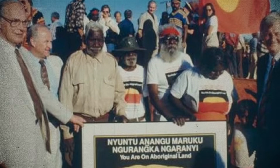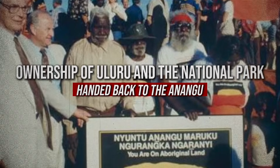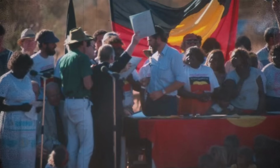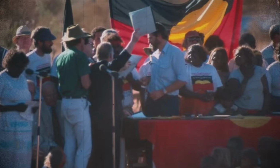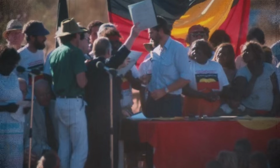In 1985, ownership of Uluru and the surrounding national park was formally handed back to the Anangu by the Australian government, with the land then immediately leased back for joint management between traditional owners and Parks Australia, an arrangement that continues today.